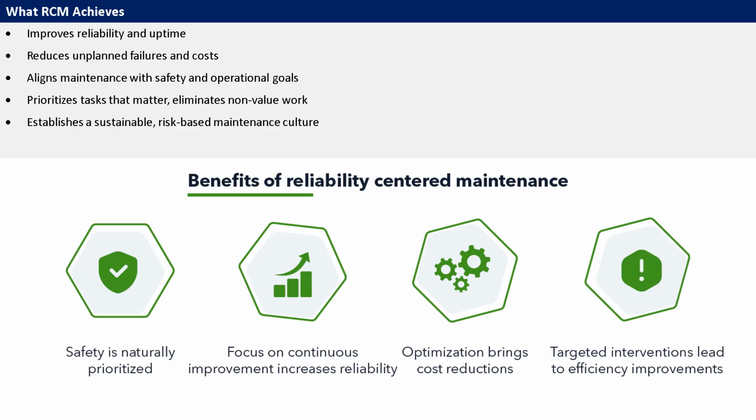Beyond performance improvements, RCM also promotes organizational alignment. It creates a shared understanding across operations, maintenance, and engineering about what matters, why it matters, and how to manage it. In summary, RCM achieves higher reliability, greater efficiency, improved compliance, and better decision-making, all by ensuring that maintenance strategies are driven by function, failure, and consequence.